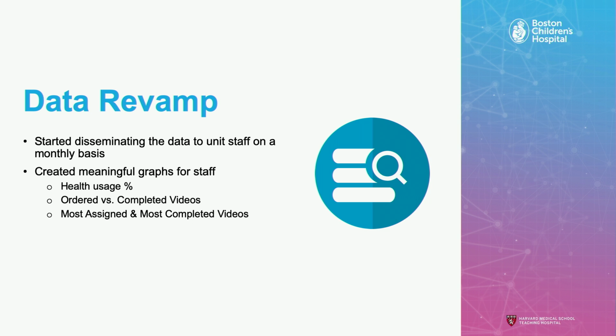And in terms of creating meaningful graphs for staff, I think that differs for everyone. For your organization, it might mean something different than it means at Children's, but the graphs we show are pretty similar to what I just showed you. As Nakia mentioned, we had pretty complex data, but giving that to the staff isn't useful. They're busy people and they don't have the time to sift through it all and pull out the meaning. So we really just wanted simplified data that quickly gets across what we want them to know.